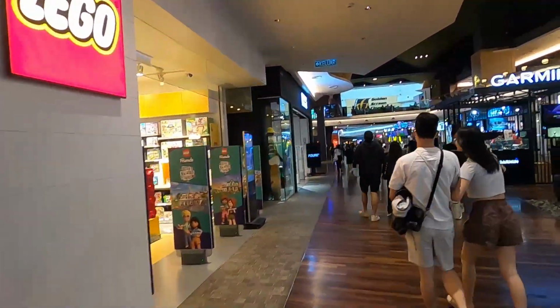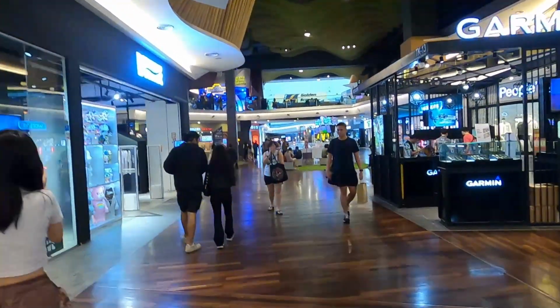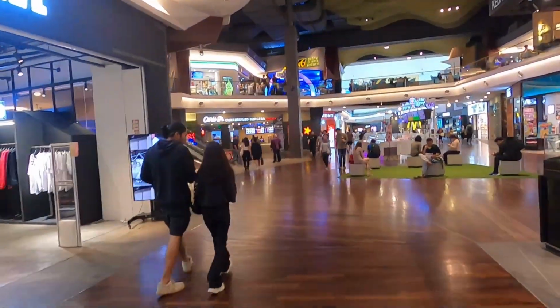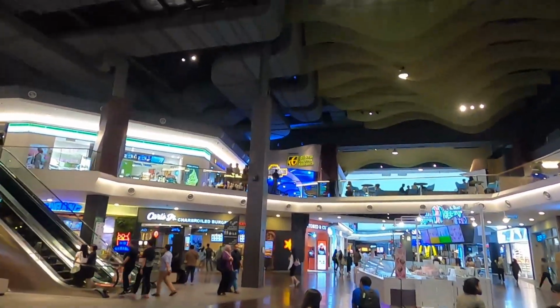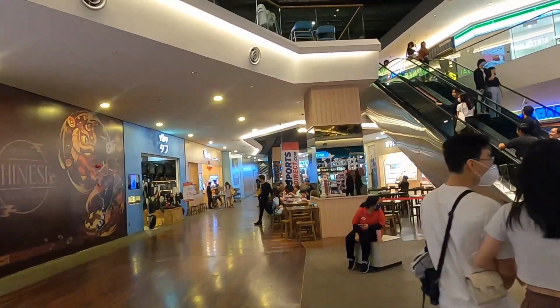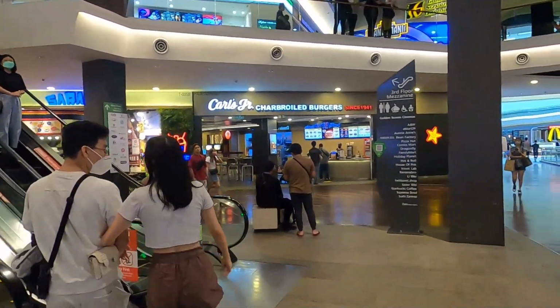So let me see. I think the bowling alley should be up ahead, but I just want to give you more of a feel of this mall. So if you ever do decide to come here, you guys can know what to expect. Because I'm surprised, it's actually my first time here, and I'm loving this mall. It has to be one of my favorite malls too. Because I know a lot of local people from Kuala Lumpur that go to Mid-Valley. So I was like, okay, I gotta go to Mid-Valley and show you guys how it is.